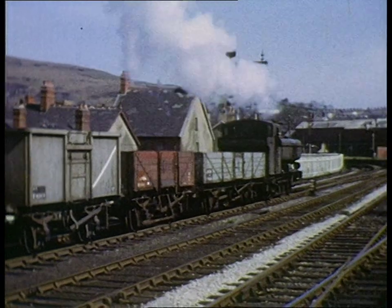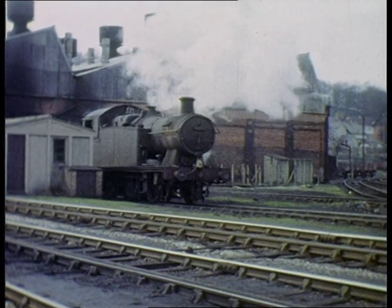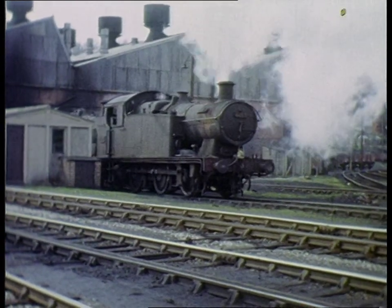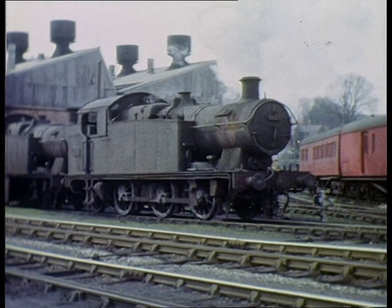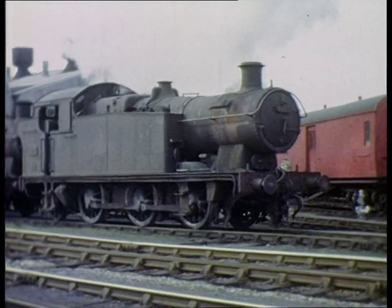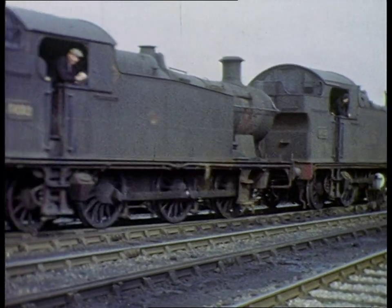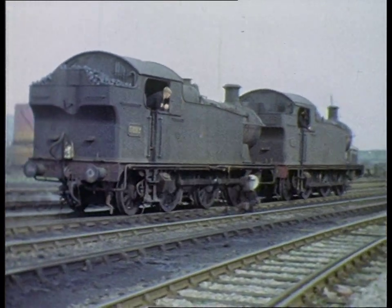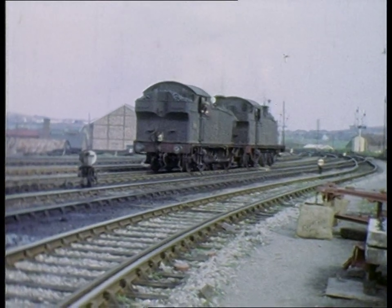Finally, we visit Tondu Shed, the backdrop to Collett 5600 class 0-6-2Ts, number 6657 and 5602. This class of 200 engines was built mainly for service in the Welsh valleys. 6657 was built by Armstrong Whitworth of Newcastle in 1928 and scrapped at Wards of Briton Ferry in October 1965.